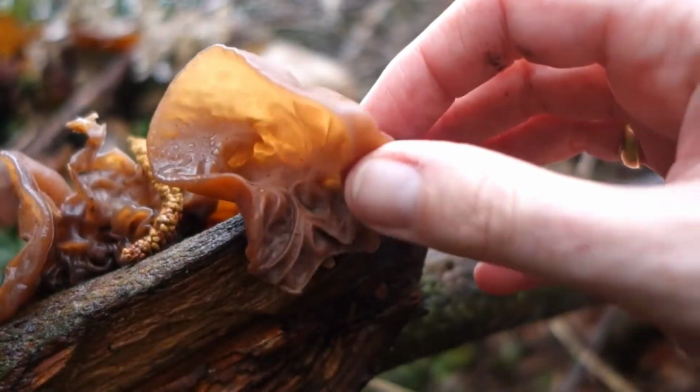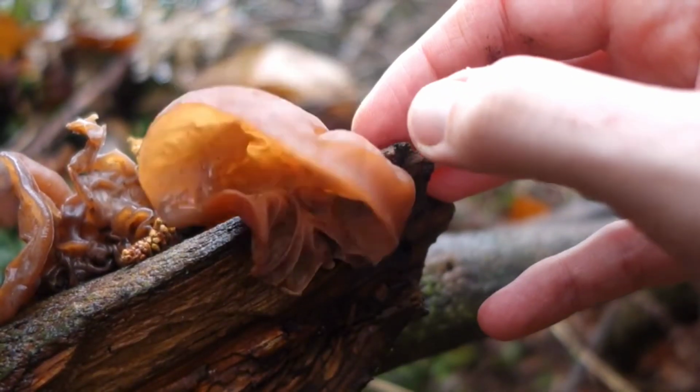But what do you think? Which plant or fungus on this list is the most similar to a part of the human body?